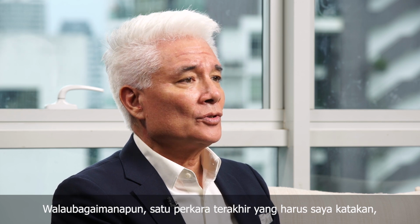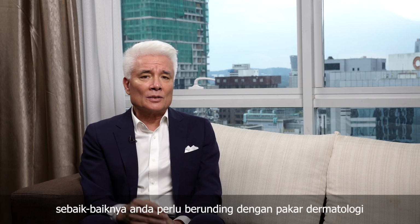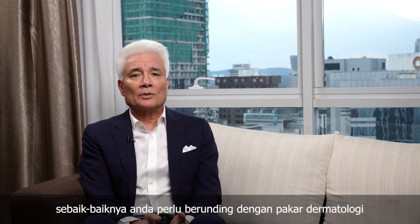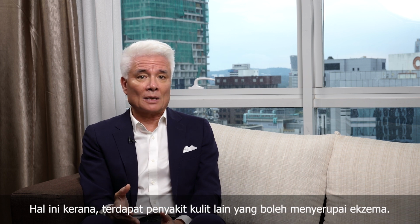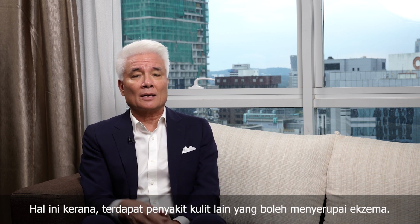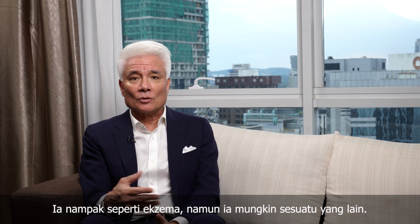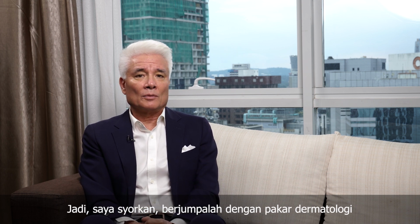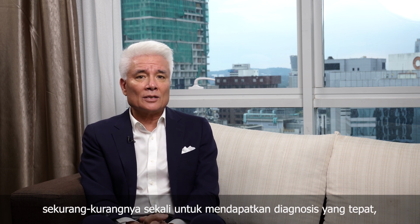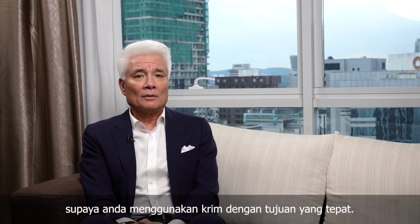However, one last thing I should say, if you do have eczema, it's probably a good idea to consult with a dermatologist, because we should check out what is the origin of the eczema to make sure that you do have eczema. For example, there are other skin conditions that can mimic eczema, meaning it can look like eczema but can be something else. So my recommendation would be to see a dermatologist at least once to get the true diagnosis, to make sure you're using the cream for the right reason.